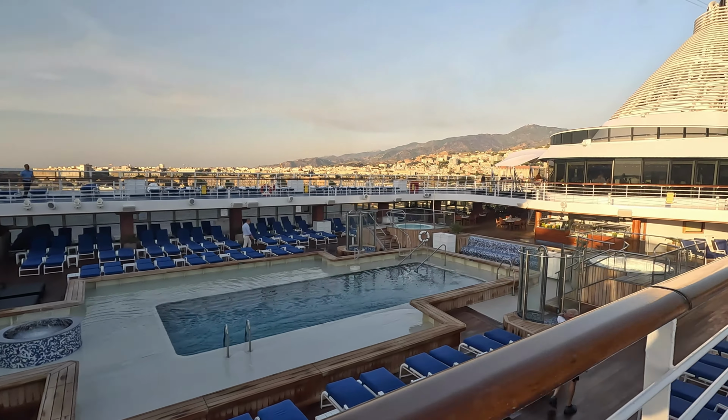Also up on deck 14 you have the Sanctuary, which is a lovely little quiet area. Of course, you've got the fitness center, the Aquamar center, the steam room, the sauna, and the spa terrace. So yeah, a lot going on deck 14, and it's all good.